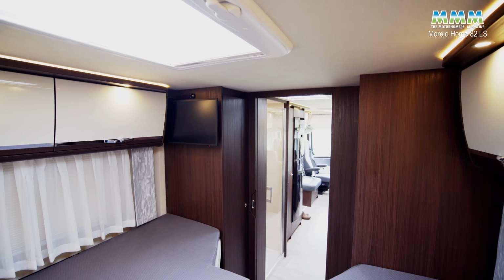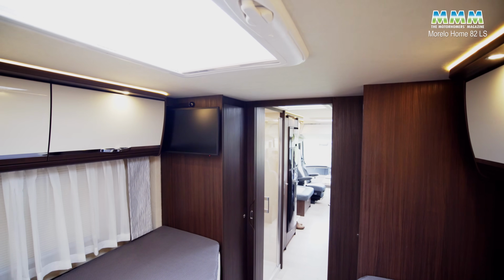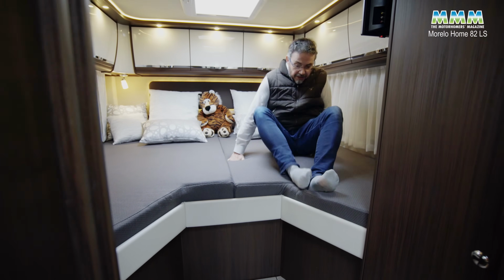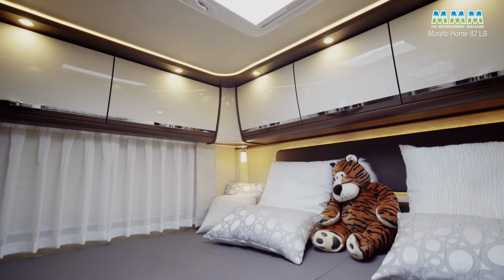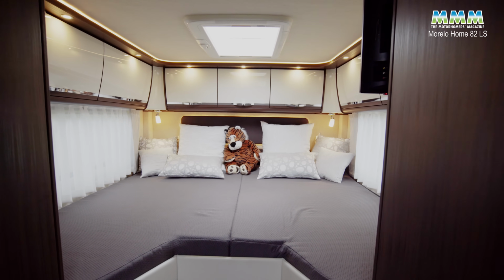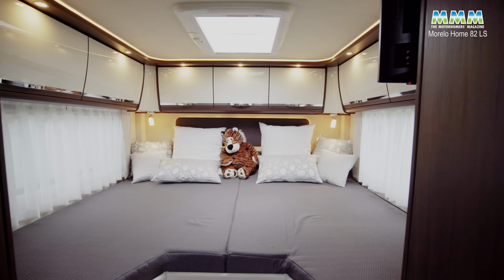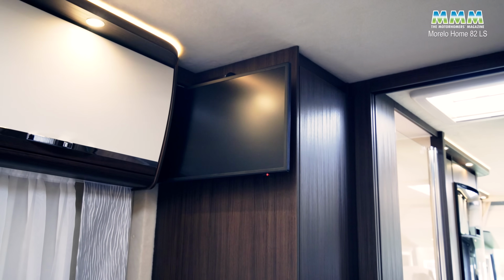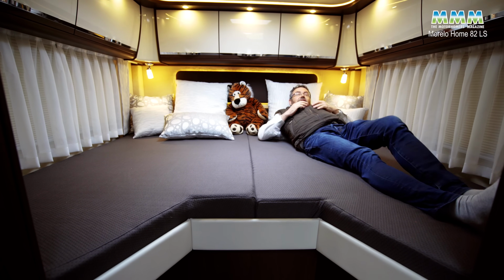With twin floor-to-ceiling wardrobes and a third one just next to the fridge, you've got no shortage of clothing storage, and there's no shortage of comfort or space in this bedroom either. Classified as single beds, they actually touch down the middle, but they're over 1 metre wide each and 2 metres long. That's about as big as you're ever going to find beds in a motorhome. You've got a second telly at the foot of the bed too, and well, it's just so comfortable.